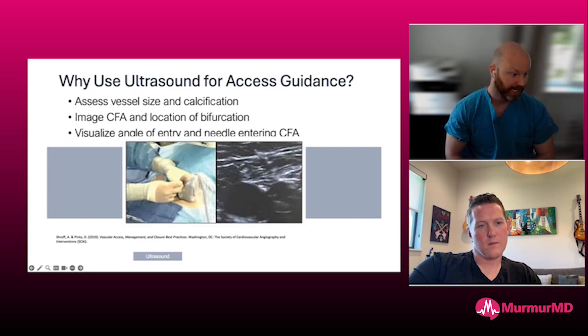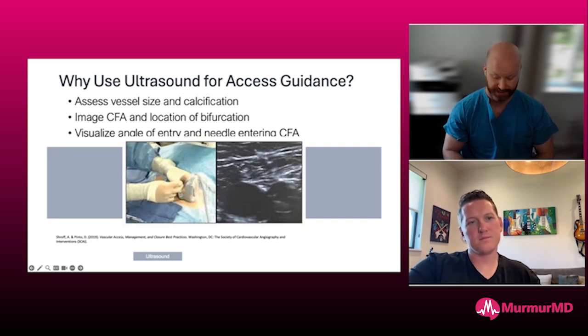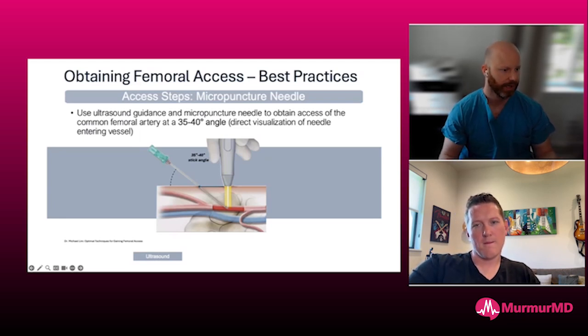And if I don't like it, I'll take it out and I can hold pressure. A micropuncture is a small enough hole that you can hold 2 minutes of pressure and achieve hemostasis. And then you can move on to your next stick, whether that's lower or at a slightly different angulation or whatever it is that you need to do. But I really think it's critical that you're using ultrasound and bony landmarks, and you're using them both, because that's really how you're going to get the best outcome here.